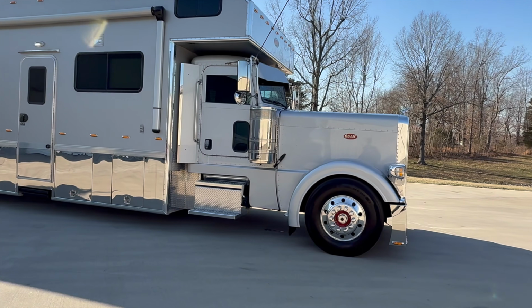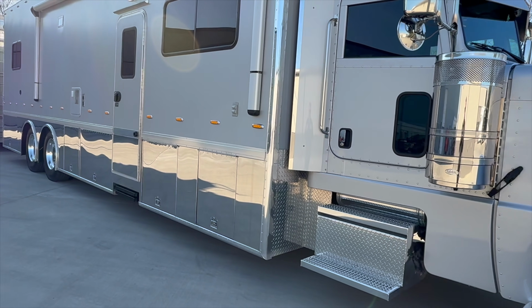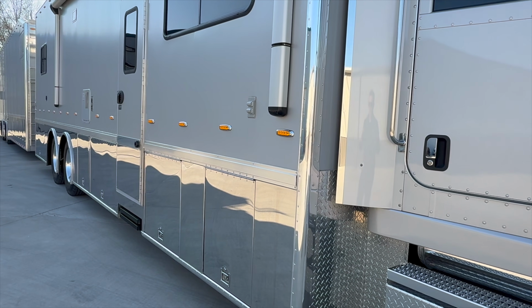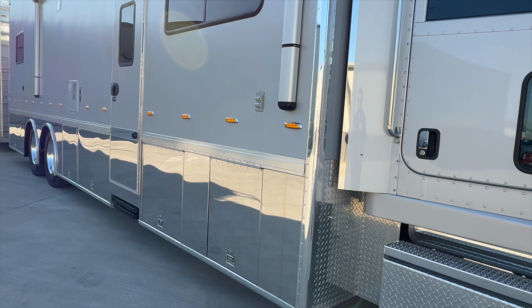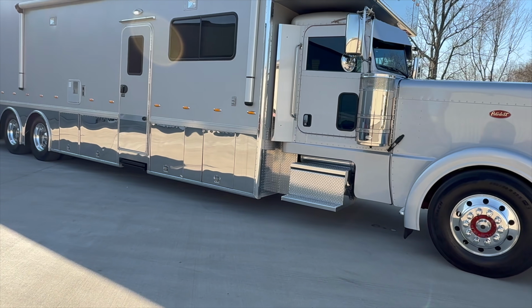So I'm going to pop the hood. I'm going to show you how clean this coach is underneath. I'm going to open up both cab doors to show you in the cab, and then we'll go through the storage bays. They're real simple. These coaches are just built very, very simple and easy to maintain. We'll put it that way. Then we'll take a quick spin through the inside of the coach and the inside of the trailer, and I think that'll be it.